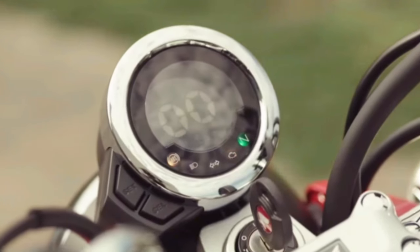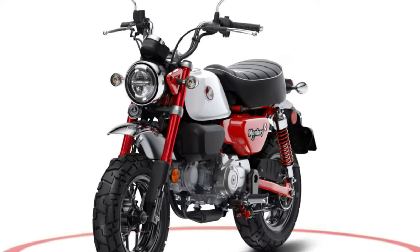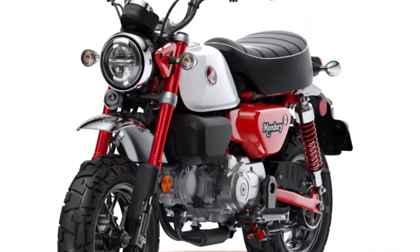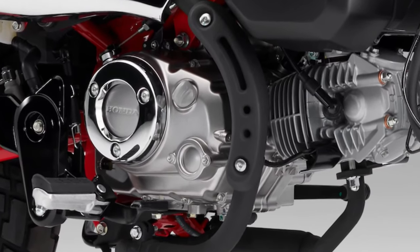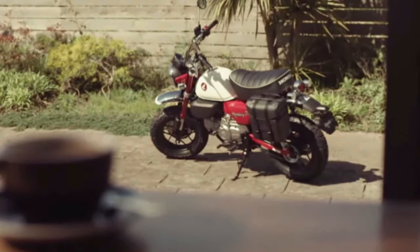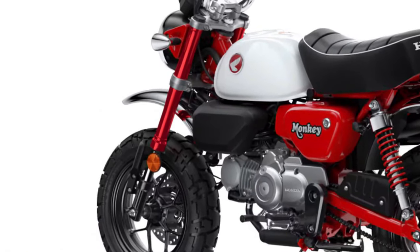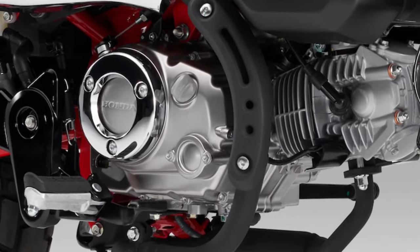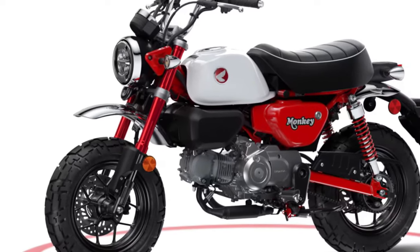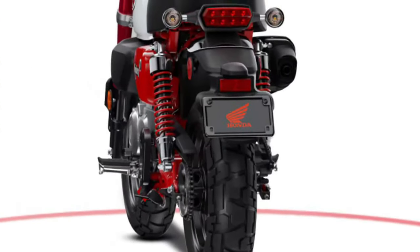Ergonomically designed controls on the 2025 Monkey ensure intuitive operation, with everything positioned for easy reach and minimal distraction while riding. The exhaust system on the 2025 model is tuned to deliver a pleasing exhaust note that adds to the overall enjoyment of riding the Honda Monkey. Build quality remains a priority for Honda, with durable materials and meticulous craftsmanship evident throughout the 2025 Monkey.